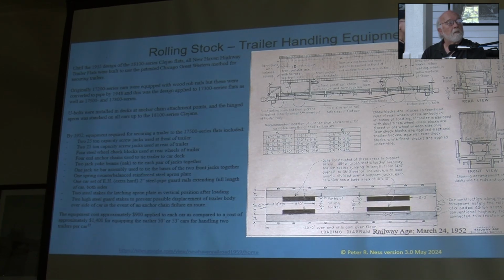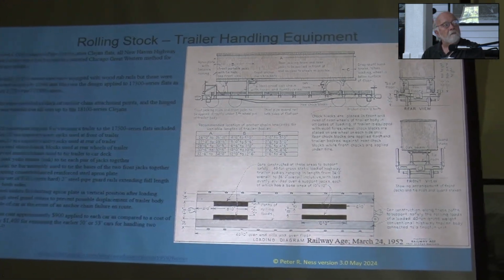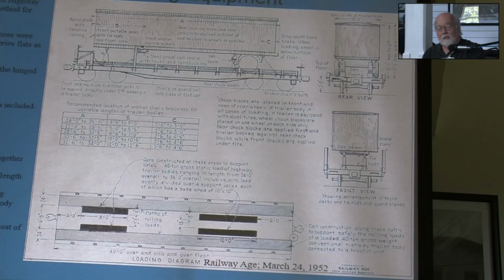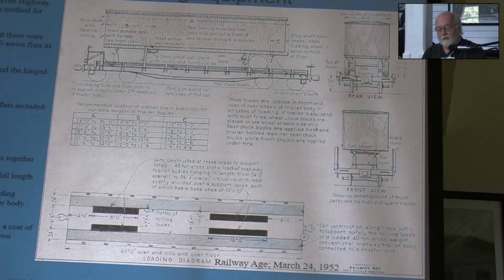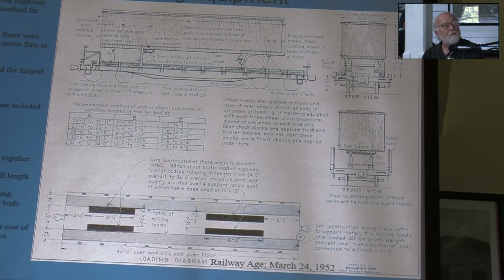So we're going to talk a little bit about trailer handling equipment now. This is a diagram from Railway Age that does have some issues with it when you start looking at the actual trailers and photos of trailers in transit. It looks like in this diagram that there's one jack stand on the head pin of the trailer. There were actually two jack stands and a beam going across.